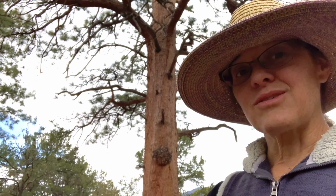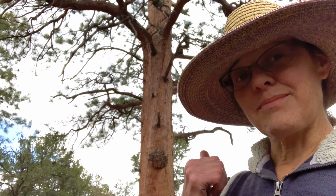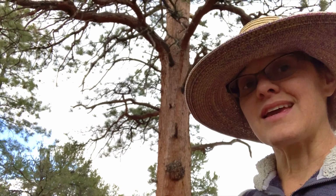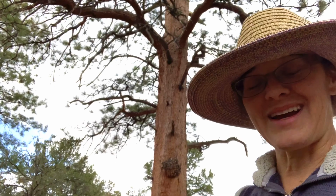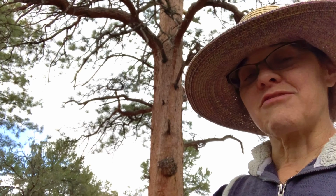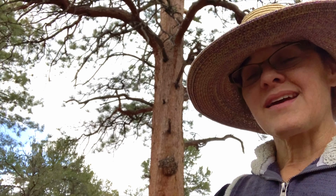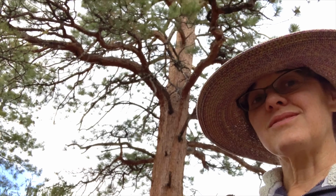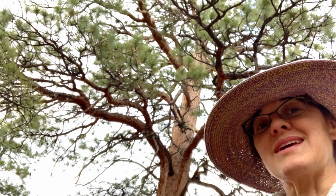And this great tree standing right behind me, we have named Grandfather Tree. Grandfather Tree is a magnificent ponderosa pine tree. Angelina, my husband Stephen, and I love ponderosa pine trees. And so I wanted to give you a little video of this amazing tree.